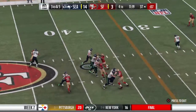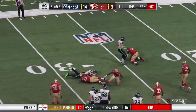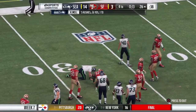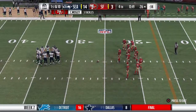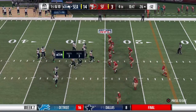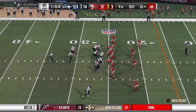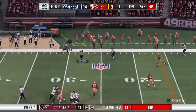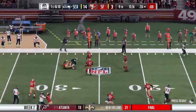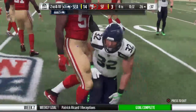Back to throw. And he's able to pick up the first down here before he goes down at the 26. A nice pickup there of 11 yards, and it'll move the sticks. They go play action here on first down. He's just going to dump this one off to his fullback out of the backfield. And he maybe makes it back to the line of scrimmage.